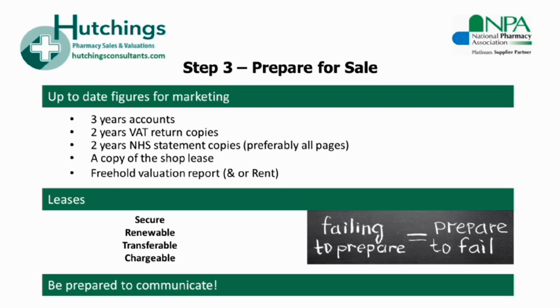I can give you a real-world example of how a relatively small slip-up in terms of preparation can be detrimental to both your sale and your pocket. The pharmacy seller in this case was also the freehold owner, and the premises included a GP partnership. After a buyer for the pharmacy was found, it was discovered that neither the freeholder nor the GPs had a signed copy of the premises lease, and so a new one needed to be established.